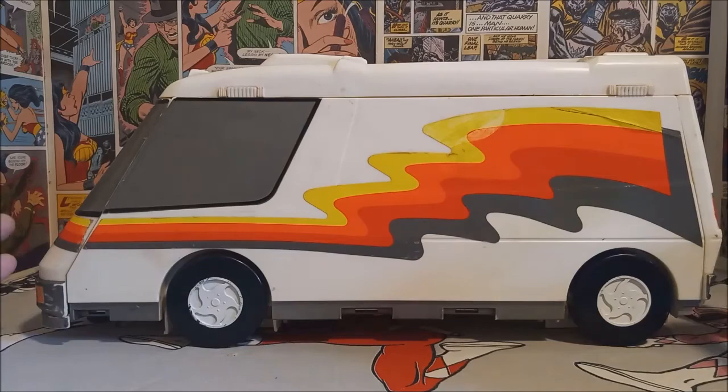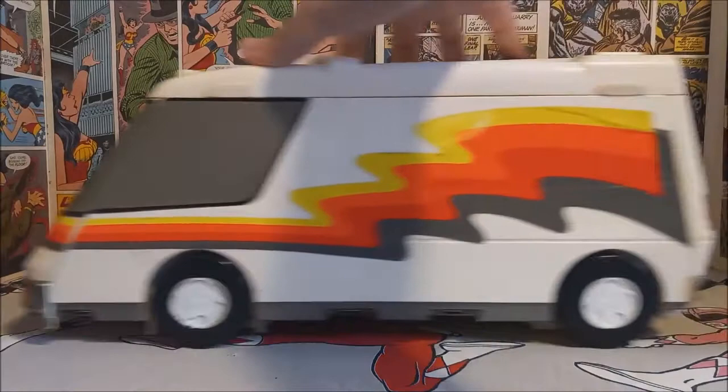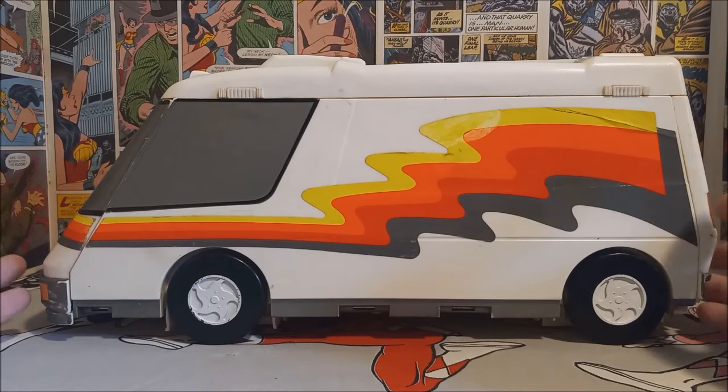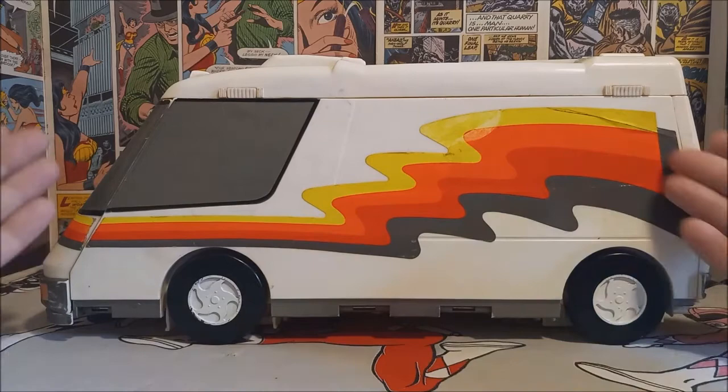Number two, it's not just a playset. It's not just for your Micro Machines. It's its own vehicle. The wheels roll and move. So, I don't know, if you're bored and got nothing else to do, you got a giant freaking RV that you can play with on top of everything else, aside from having a giant carrying case and a city for your Micro Machines. So, what more do you want here? Again, I think this paint scheme is so ridiculous, so awesome, I really love that.